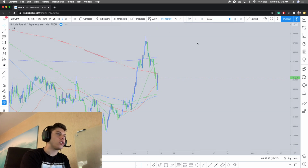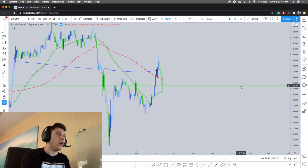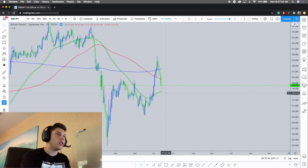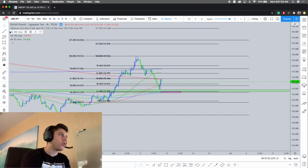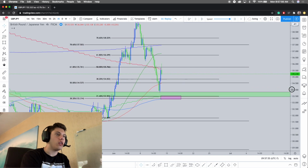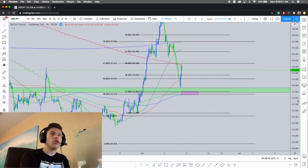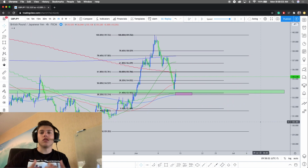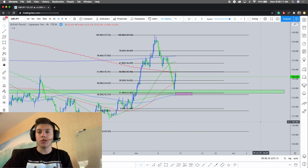Let's look on the daily chart and boom. You can see it's in the same exact place and the 50 is right there. So we were looking to take this long from that point. Cool. So that was the confluences right at this area. Like I said, there is no magic to this. There is no secret. It's just using the tools properly.